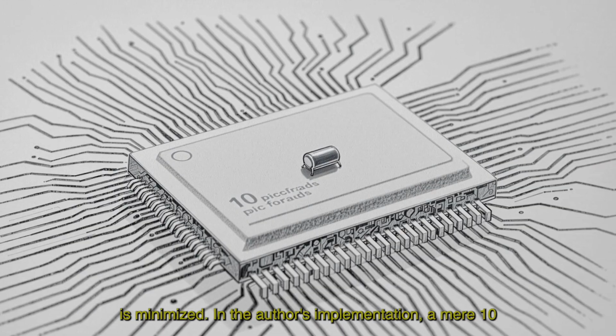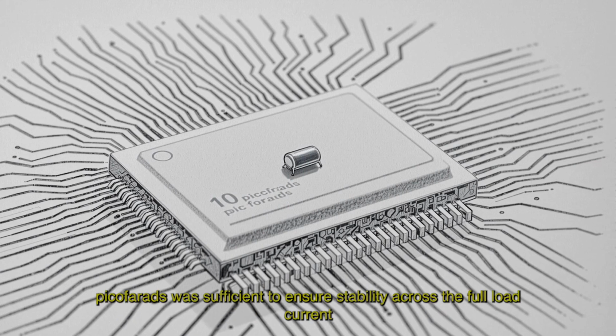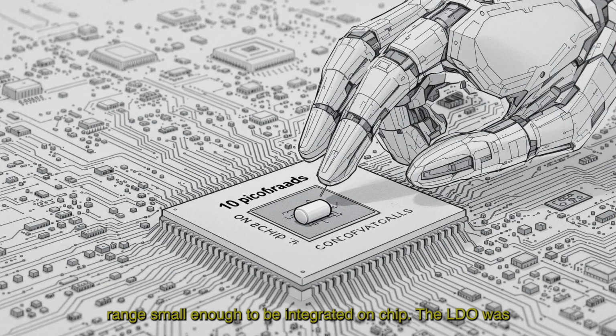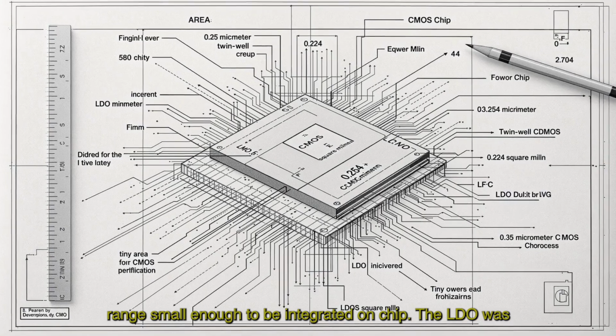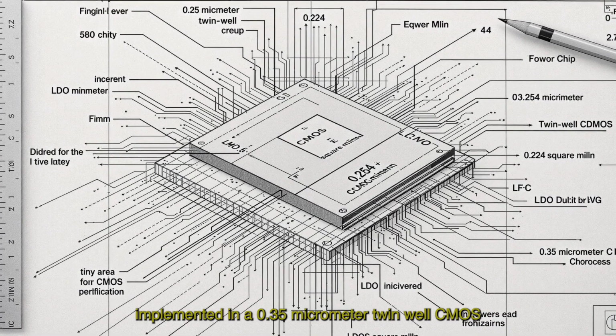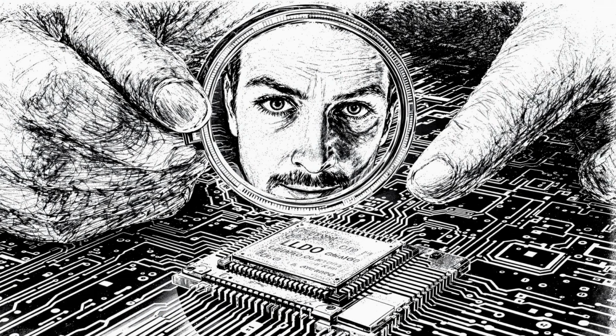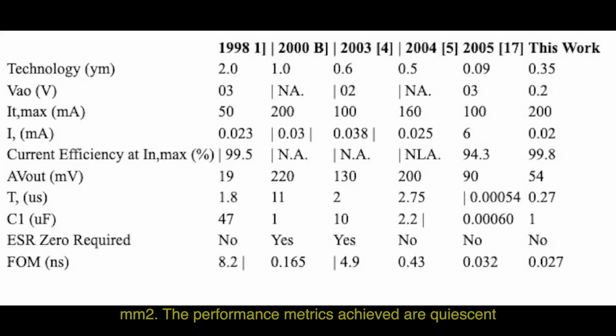In the author's implementation, a mere 10 picofarads was sufficient to ensure stability across the full load current range, small enough to be integrated on chip. The LDO was implemented in a 0.35 micrometer twin-well CMOS process with a die area of only 0.264 square millimeters. The performance metrics achieved are remarkable.